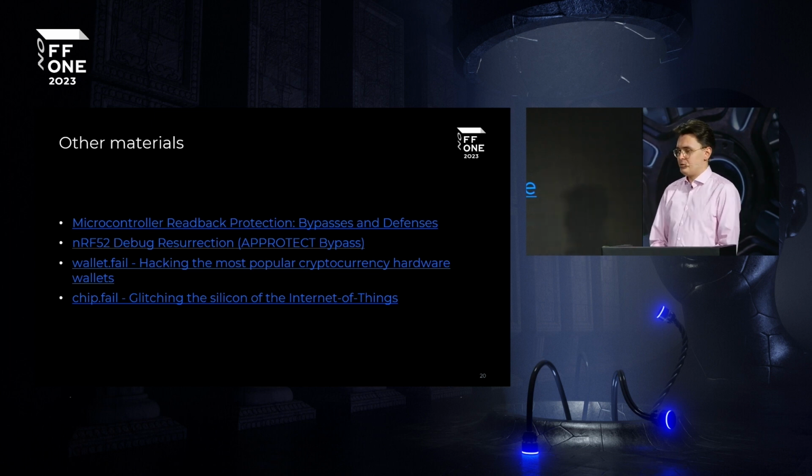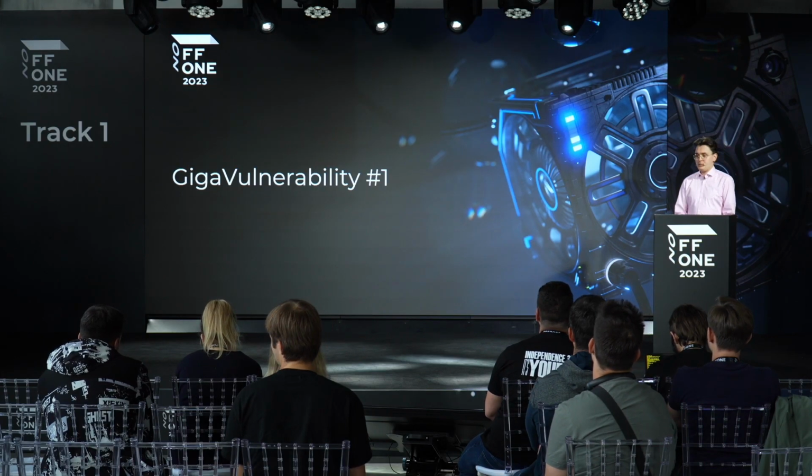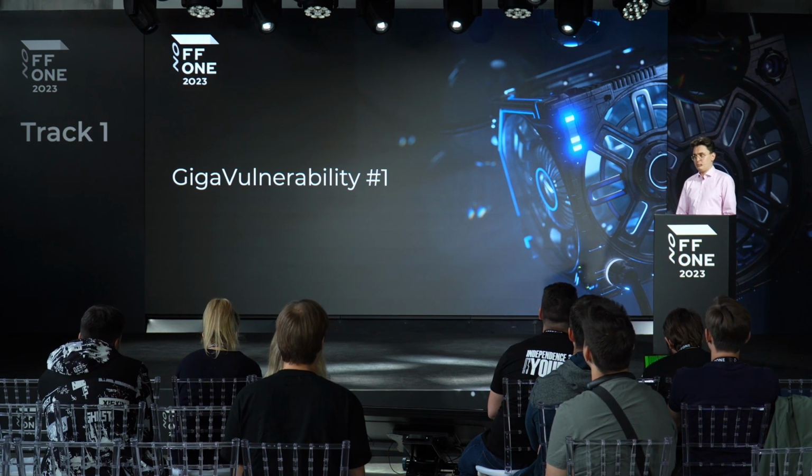Several more links will be included on the slide. On the first link, you'll find an overview of well-known vulnerabilities. The second publication is on power glitch, and the last 2 are also dedicated to the power glitch vulnerability of various microcontrollers. Let's move on to the main part of the presentation.